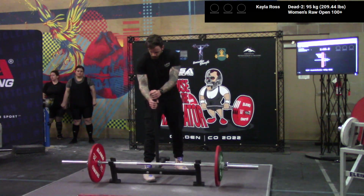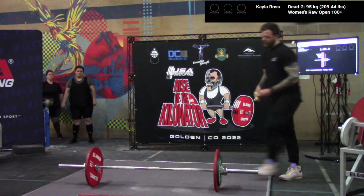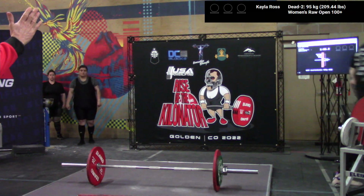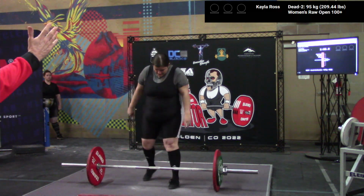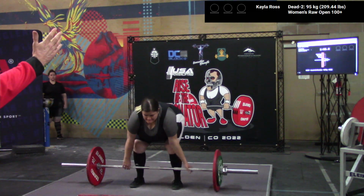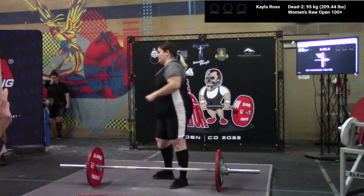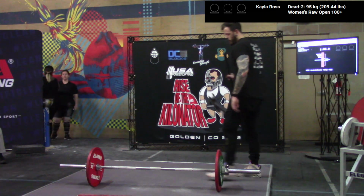Up is Kayla attempting 95 kilos. Okay. All right. Looks like we're good to go. Bars loaded for Kayla. That looks super easy. She's got way more in the tank. Good lift. Up next, Sarah McClendon.